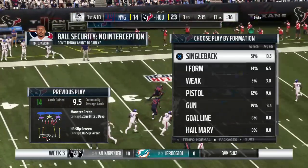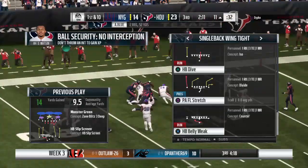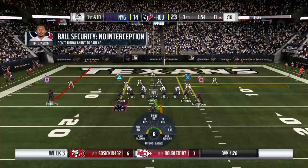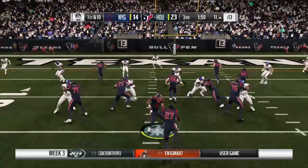Back-to-back nice gains. That one for 14 yards and another first. They ran that one well, and not only did they pick up a nice chunk of yardage on the screen, they sent a message to the defense. Rush the passer all you want, but you better be careful. We can hit you going back the other direction.